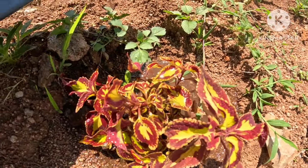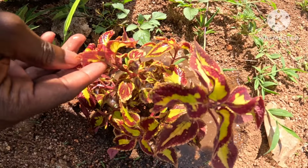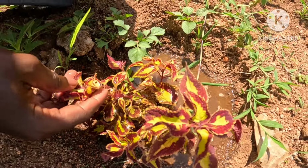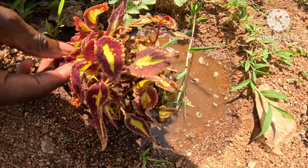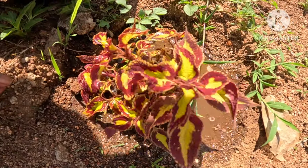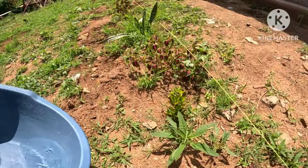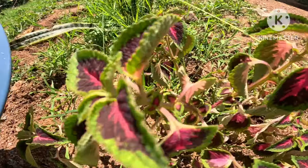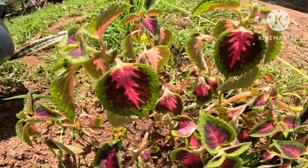Oh, there are two types. There's this one. It's beautiful. It has so many colors. There's maroon, there's yellow. And there's another beautiful one which I'll show you. This one here. You see the color? Wow. Also, it's Joseph's coat. In Jamaica, they call it Joseph's coat.